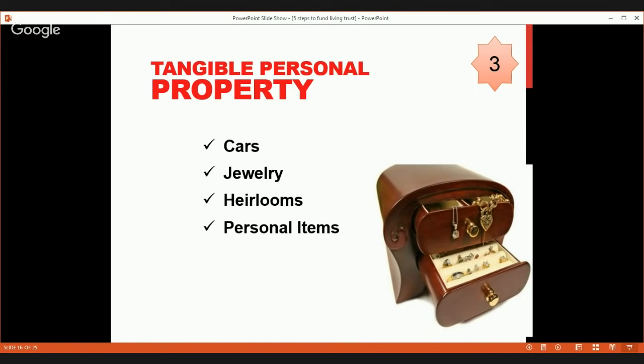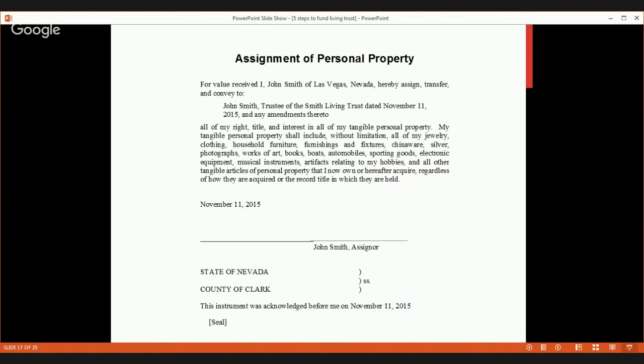No, maybe I'll give it to the church, or I'll give it to the guy down the street who's always borrowing it too, or to the kid across the street so he can start his entrepreneurial activities early, that type of thing. How do we get personal property into our living trust?